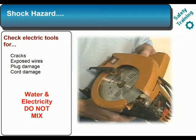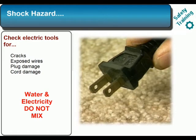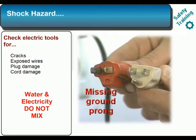To prevent electrical shock, check all electric-powered tools for cracked casings, exposed wires, and power cord and plug damage. If the tool is double insulated, it will have 2 prongs on the plug end. If the tool is not double insulated, a third or grounding prong is provided. These must never be removed. Water and power tools do not mix. Even double insulated tools may not protect you from electrocution if your hands or the tool are wet.